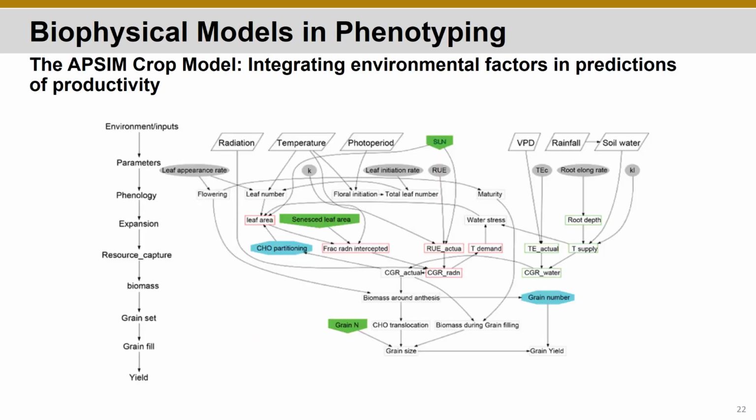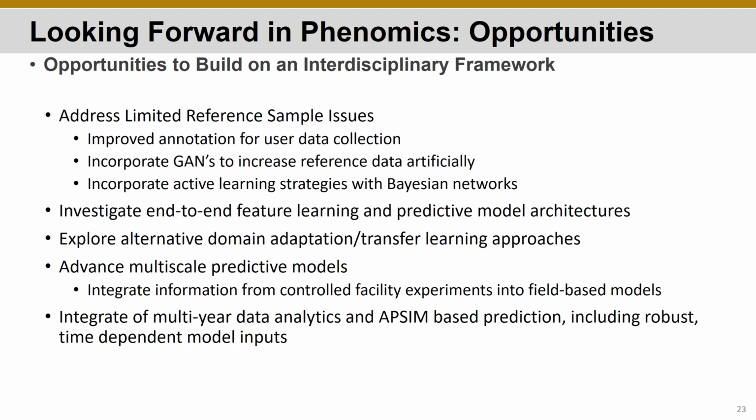So finally, as I mentioned, the last strategy is to incorporate biophysical models, and there are many, many opportunities for doing that. These are complex, and they have many interactions, but again, this is a great opportunity to move forward. And as we look forward, the kind of things that we see that are great opportunities are, again, to deal with this limited reference sample issue.